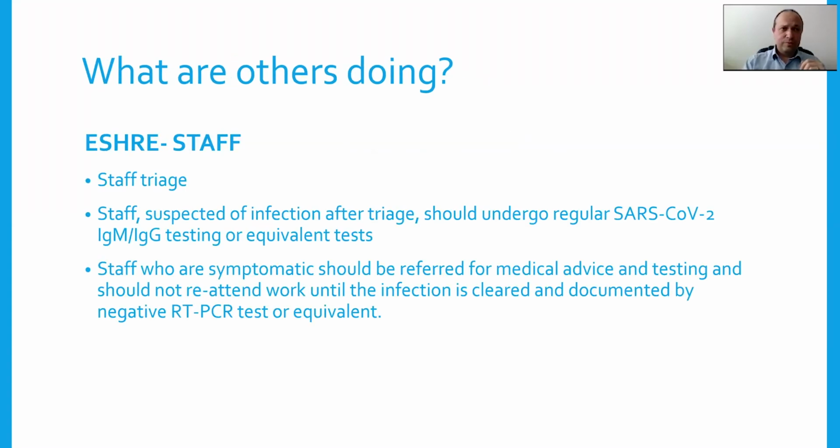So, what are others doing? Well, if you look at the ESHRE guideline, ESHRE suggests a staff triage before you restart treatment to see whether or not staff have developed symptoms, etc. Now, while we don't actually state that in the UK guideline, it's pretty much clear from the guideline that you should do that. We just don't emphasize it.